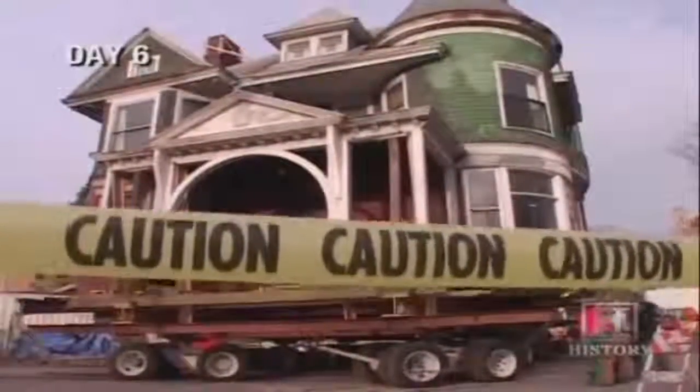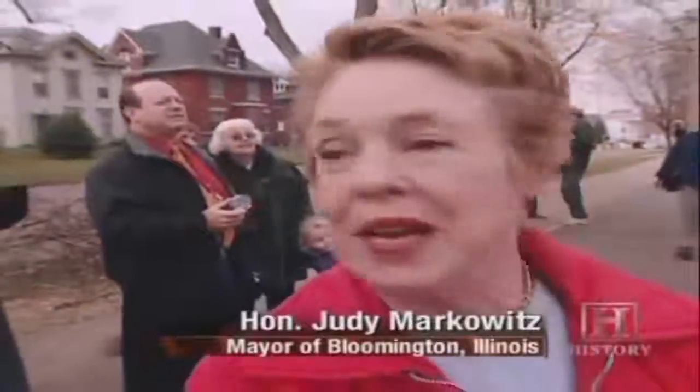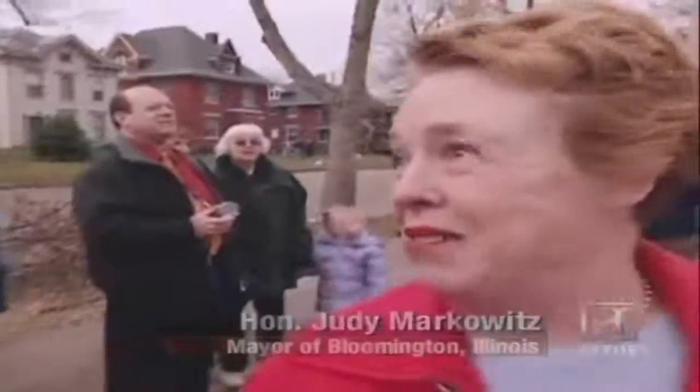Monday morning, move day, and the town is ready for a show. I think it is fabulous. I think that this is the greatest thing that's ever happened in my lifetime. Well, that's the biggest thing that happened in Bloomington for a long time.